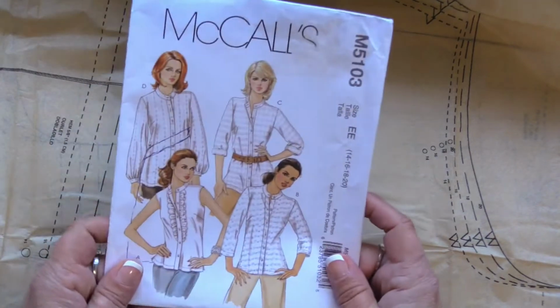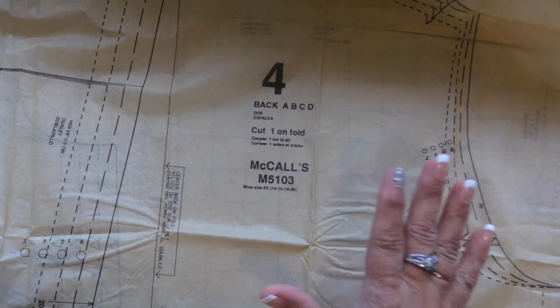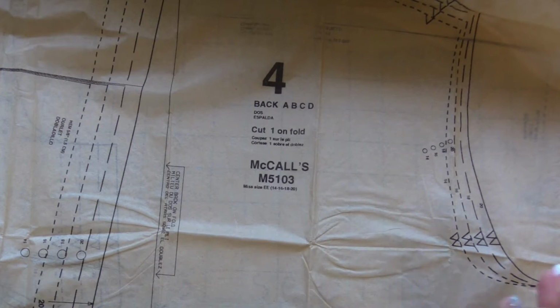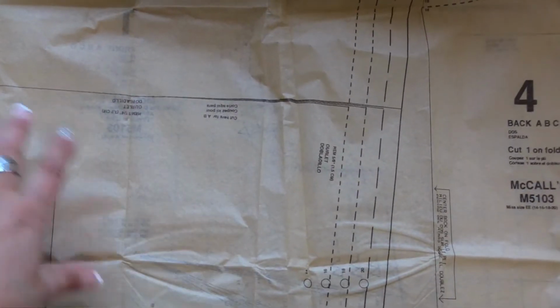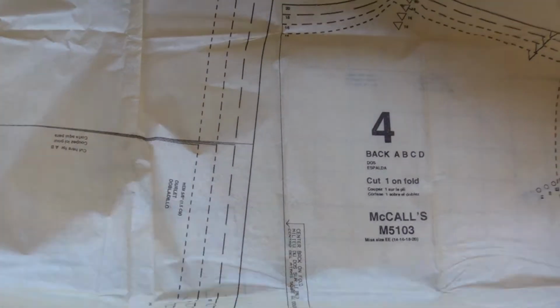So to refresh your memory, I will be making view D. I think that views A, B, C, and D all use the same front and possibly the same back. I don't think there's any difference in the front and the back. No, there isn't. So these right here, this is the back and this is the bottom part of the front. And I'm just going to go ahead and get those cut out, and then we'll look at the rest of the little pieces that go with that as well.